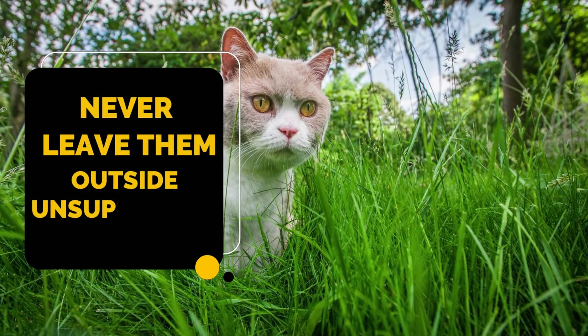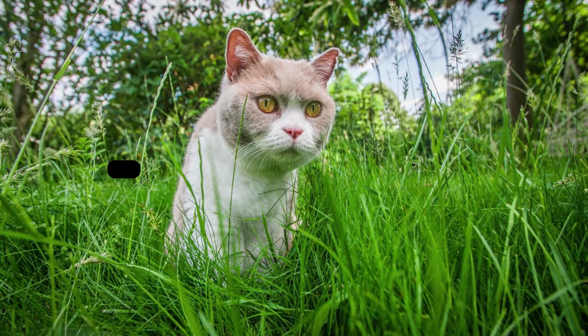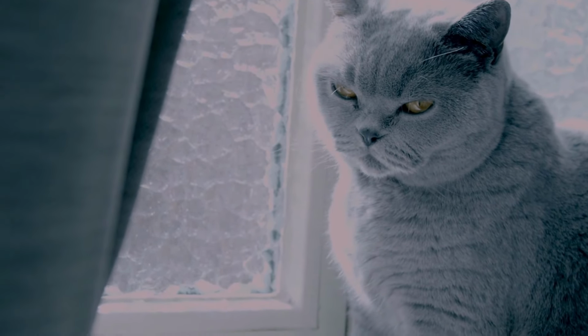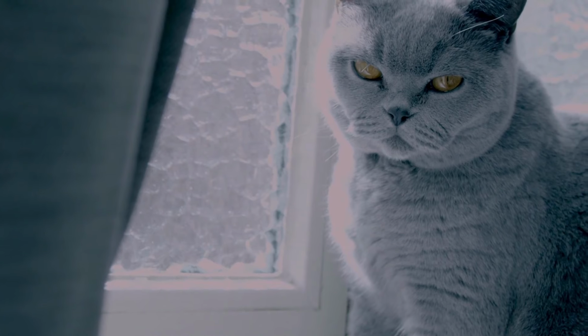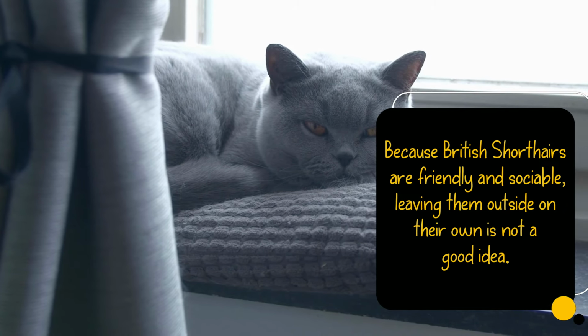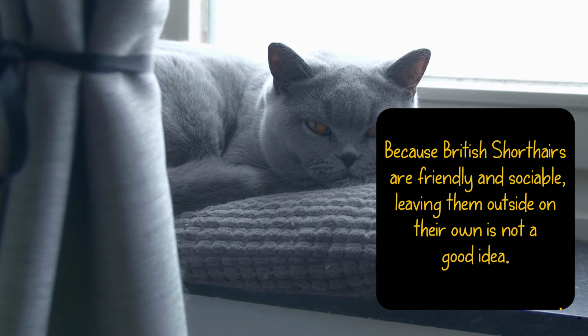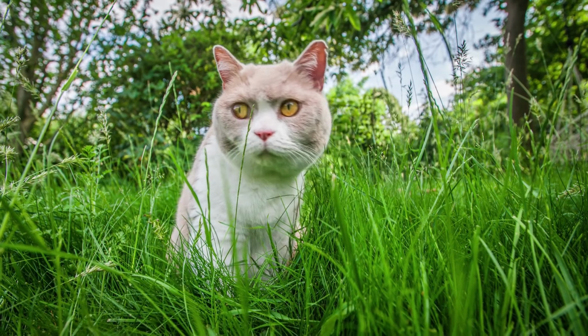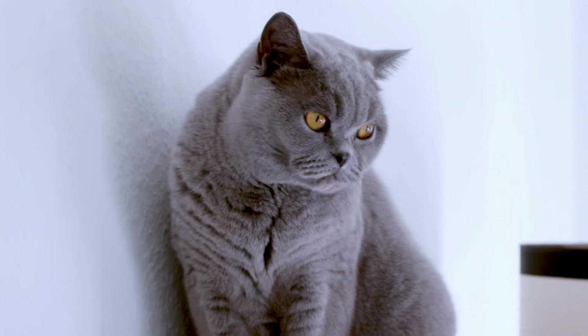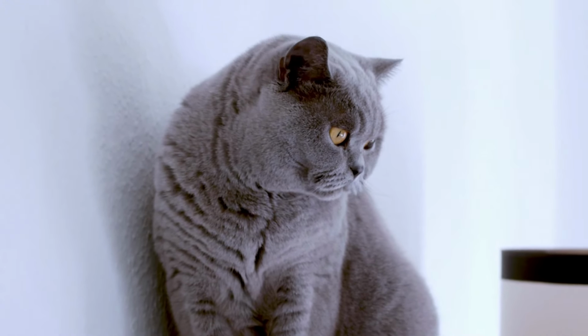1. Never leave them outside unsupervised. You can take your British Shorthair cat outside if you follow one rule. Outside, the surroundings should be safe, secure, and free of threats such as crooks, violent animals, and sharp items. Because British Shorthairs are friendly and sociable, leaving them outside on their own is not a good idea. You have to believe there's a potential your furry cat may leave the confines of your house. And when this happens, people are quick to trap them since they are nice and like being around others.